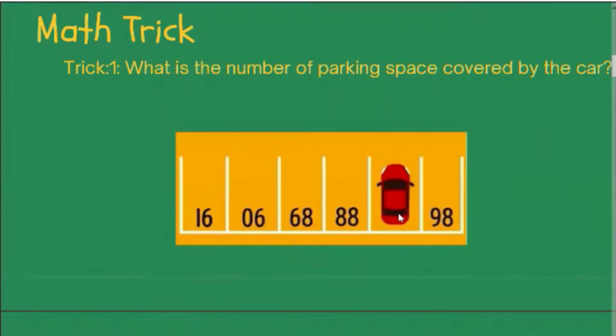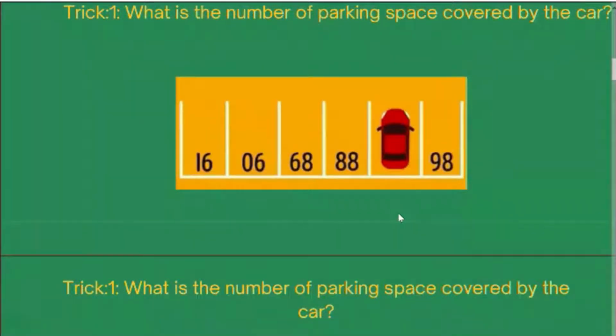Is my screen visible? Yes, it is. Okay. So let's see who answers this. Okay. I'm getting some answers, but I think I'll reveal the answer now.